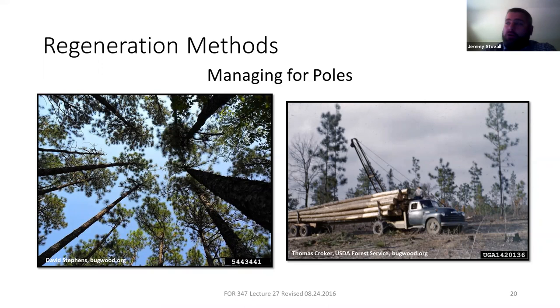There are companies out there in Louisiana, for example, where they're focused on managing longleaf pine on a longer rotation for utility poles. That being said, when you drive down the road and you look at all the utility poles that we've got around the South, the overwhelming majority of them are going to be loblolly pines because we just don't have that much longleaf. It makes a better pole, but we've got a lot more loblolly than we do longleaf. So that's what we primarily make most of our poles out of.